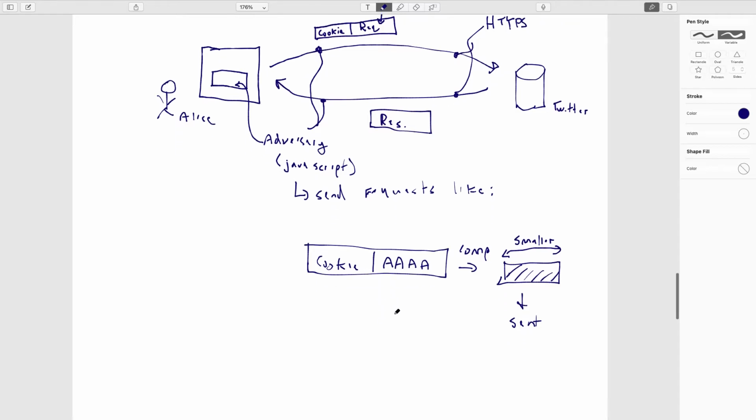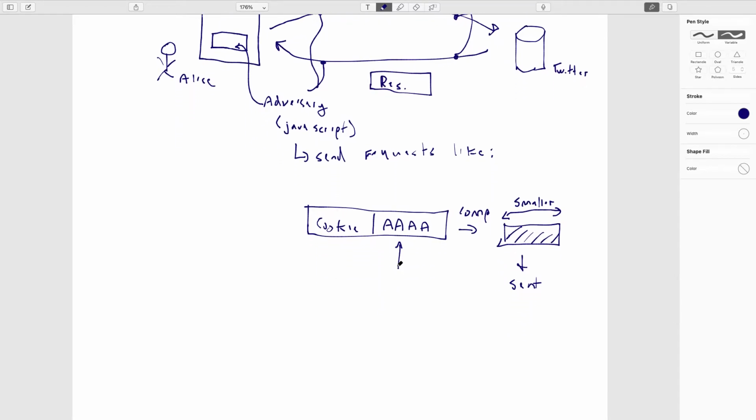So what I'm going to do is guess, and I don't have to guess your cookie all at once. I can guess pieces of it, because remember, it's too long to guess all at once. But if I have a good guess, and it's a good match to your cookie, then it will compress well. And I can see that it compresses well because I can see the size of the packet as it goes across the wire.